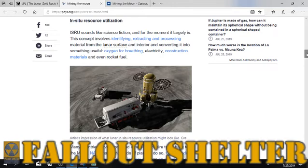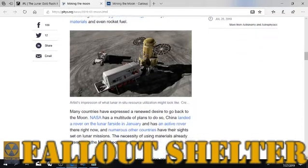ISRU sounds like science fiction, and for the moment it largely is. This concept involves identifying, extracting, and processing material from the lunar surface and interior and converting it into something useful. You can type mining the moon into Google or any search engine and get page after page of mining the moon and nothing else, which means this is already a thing. They're just trying to figure out how to do it.